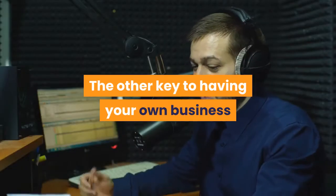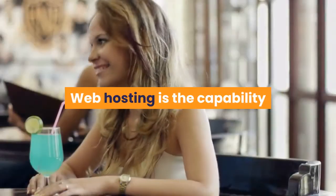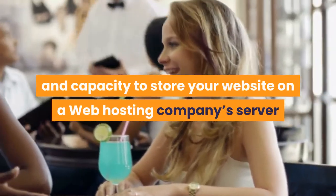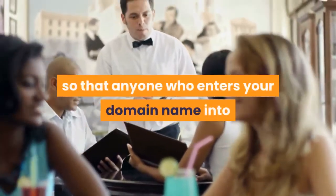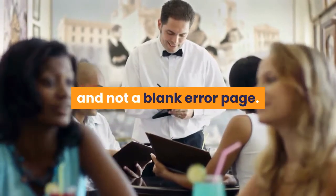The other key to having your own business website online is to have web hosting. Web hosting is the capability and capacity to store your website on a web hosting company's server so that anyone who enters your domain name into their web browser will actually see your site and not a blank error page.